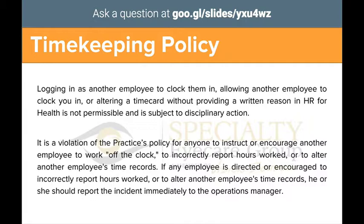You're not supposed to log in as other people. So if your buddy or any other employee asks you to log them in to put them in for working, even if you're standing right there and they say, hey, I need to run to the back, can you log me in? The answer is always no. Nobody should know your password. Nobody should know any of those things. And that sort of thing is subject to disciplinary action.